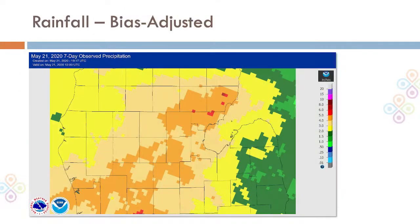The next slide is rainfall bias adjustment. What we do is we take the radar estimates and we look at the ground truth. And if there's a difference, we apply a bias adjustment to the radar because the radar does not always estimate correctly. And with this map, you can see when the radar bias is adjusted with the ground truth, we have a lot more rainfall fallen than what the radar estimated at that time.